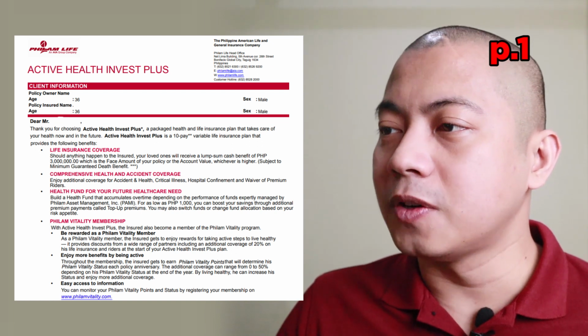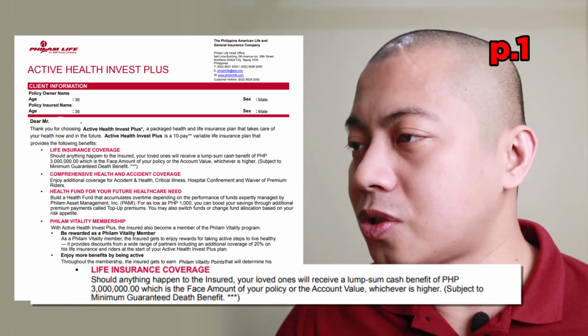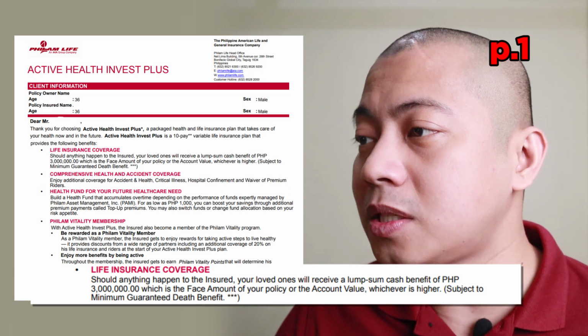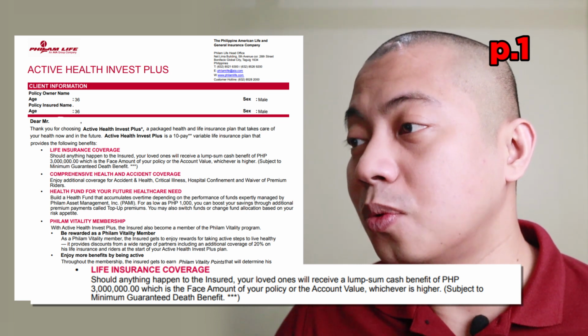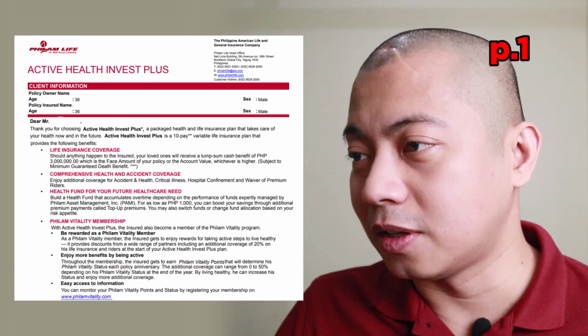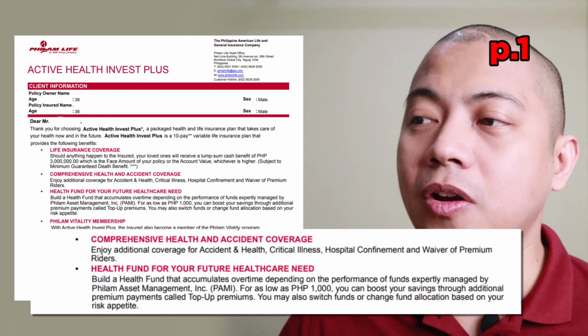Let's go to the 4 parts. First one, life insurance. Should anything happen to the insured, your loved ones will receive a lump sum cash benefit of 3 million, which is the face amount of your policy, or the account value, whichever is greater, subject to minimum guaranteed death benefit. Disclaimer.